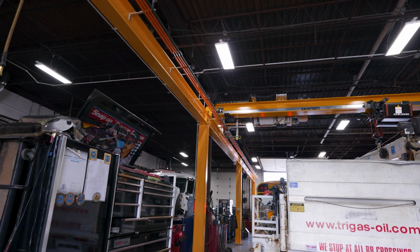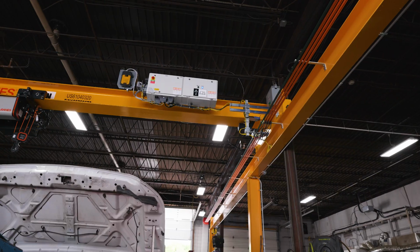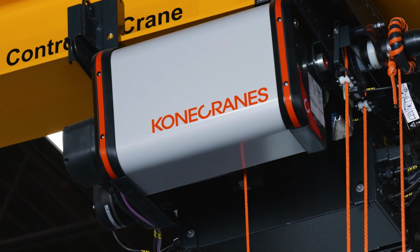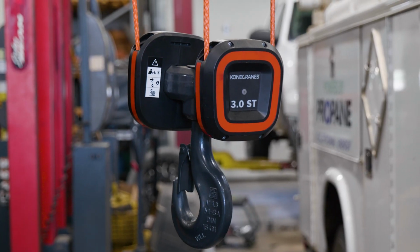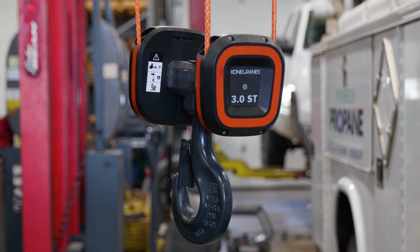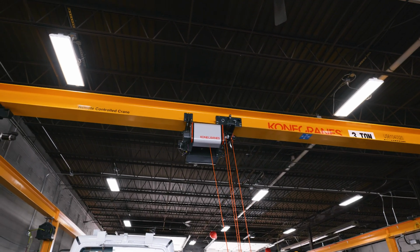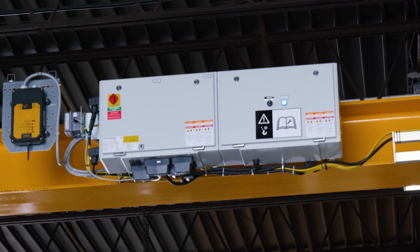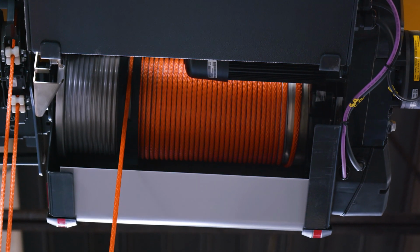It's very important because of the tight areas that we work in, it was nice to have those features just for the safety aspect of it. If for some reason the technician didn't see something that was going to be an obstruction, the crane would take care of it for them. So we do like the safety features that are built in to protect the equipment that we're working on and also for the safety of the technicians.